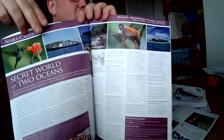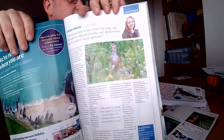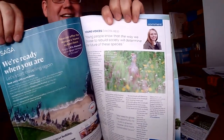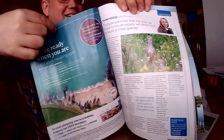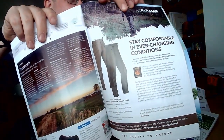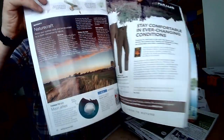Advert that's actually got some wildlife on it, so that's good. A young person has written an article, and then there's an advert for Saga Holidays, only eligible for old people, older than me, much older than me. Trousers, yes, if he needs trousers. An activity, right.